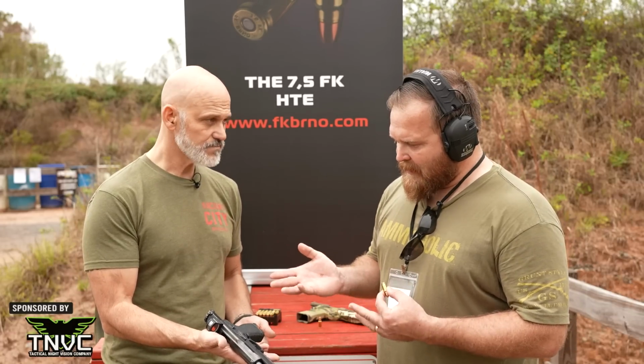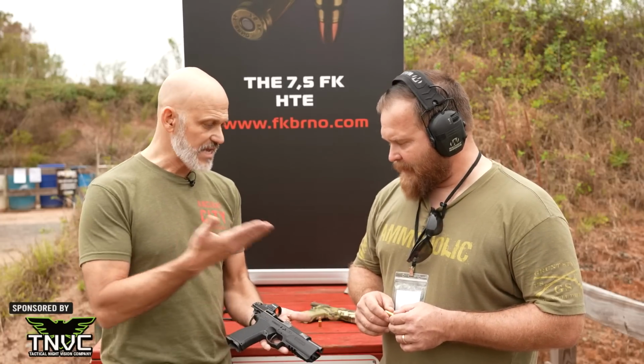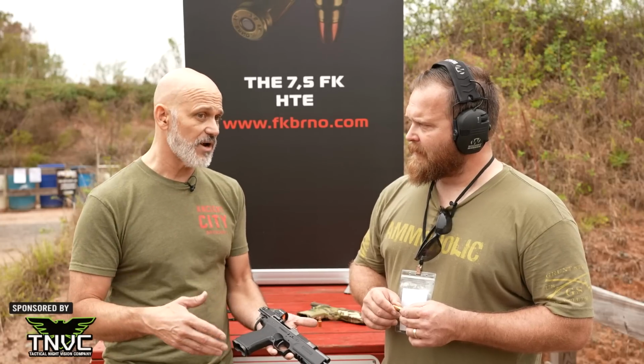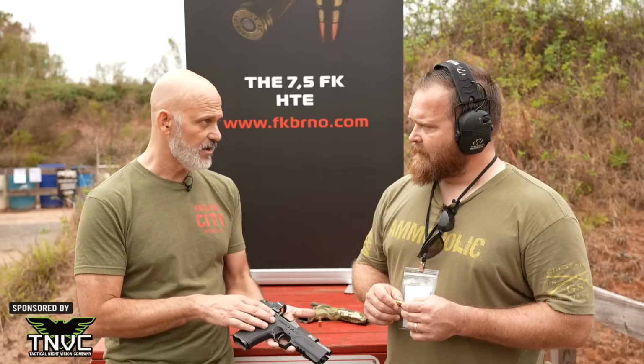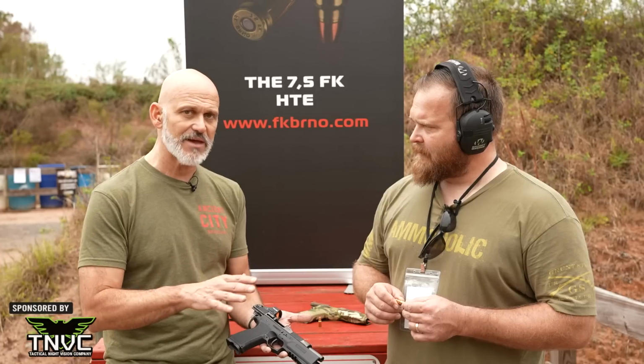And I like the fact that it comes with more than one round. People worry about that, right? Anytime a new round comes out, it's, well, who's loading it? How much is it available? We have plenty of it here in the US, right? We've been building up for the release of this gun for 18 months, and the field pistol's been out for 4.5 years now. So there's plenty of ammunition here.